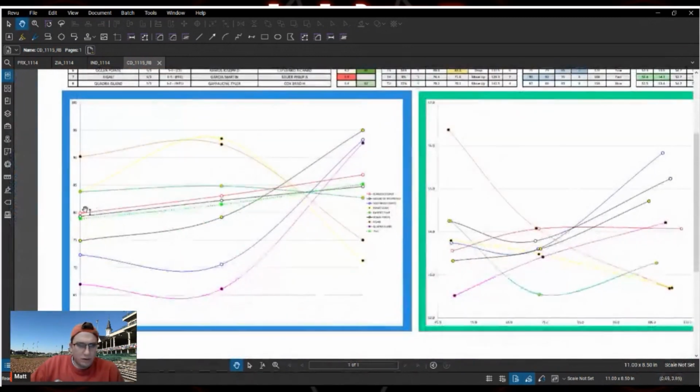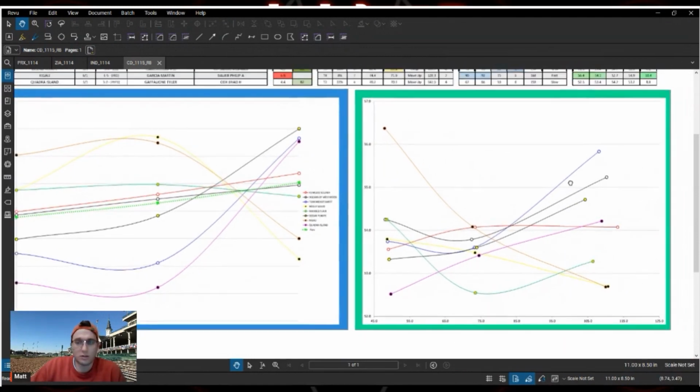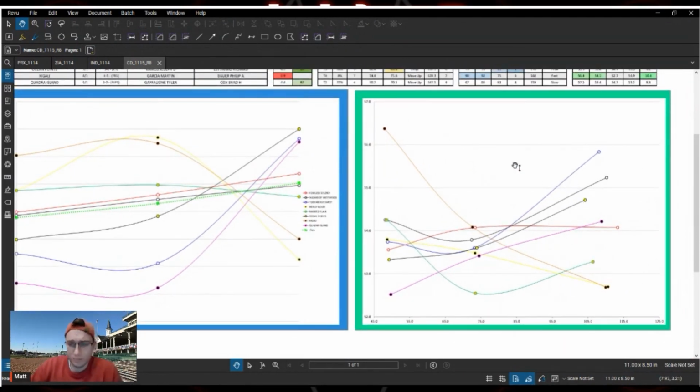Looking down at the graphs, you can see the 1 and 2 kind of fall in line with each other on pace, as well as falling in line with the pars. That's something to keep an eye on, especially when you have a pretty volatile graph like this for the pace graph, and then something like this that looks like spaghetti for the velocity.